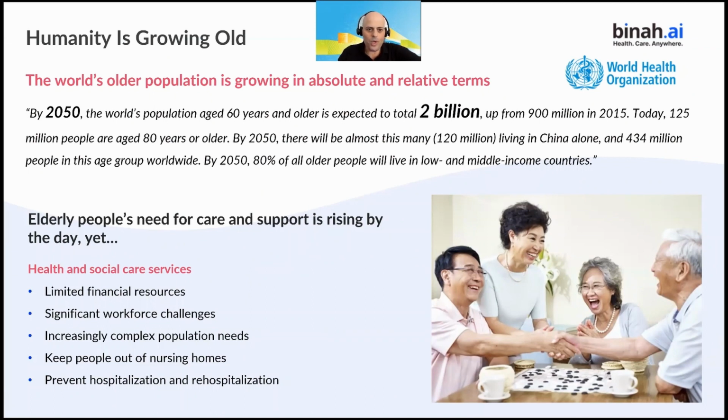This information will not come as a shock to any of you, but we live in an aging world. According to the World Health Organization, within the next 30 years, actually less, we're going to have over 2 billion people above the age of 60. That means almost 1 billion people above the age of 70, and probably close to 500 million people above the age of 80.